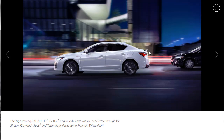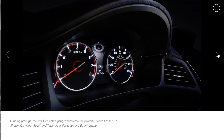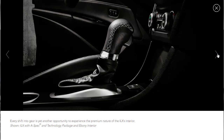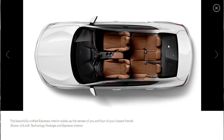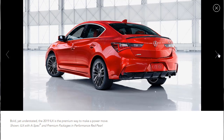There's another shot of the exterior. There's a nice shot with a little spoiler back there. This is definitely the A-Spec. Another shot of that interior looking good. Your gauge cluster. Would love to see a digital speedometer, but maybe it's there. There's that leather shift knob. Right. There's a nice shot. Oh, you can see the speakers sitting on the back deck lid back here too. See all the speakers? Tasteful chrome accents. There's a nice shot.